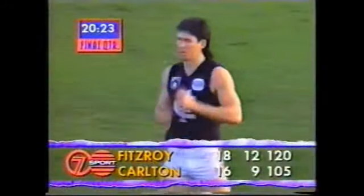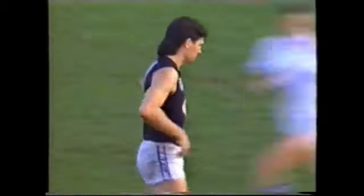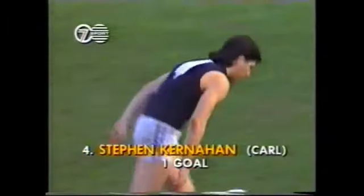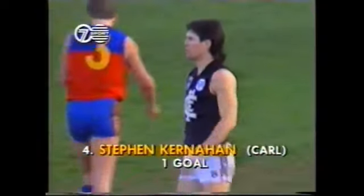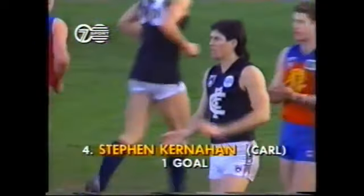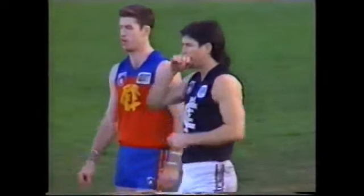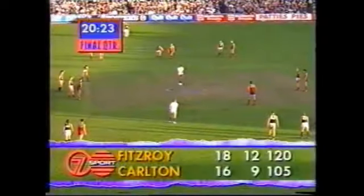The Blues not out of it yet. Yes, he's had a quietish day. His third quarter on the ball was a good one, his first goal for the day. His 6th year as captain. He's been their leading goal kicker since he came across from Glenelg in each of his 6 years. 15 points of difference. Can Carlton show the fight that Fitzroy showed in the third quarter?